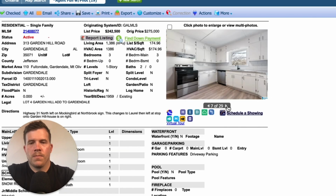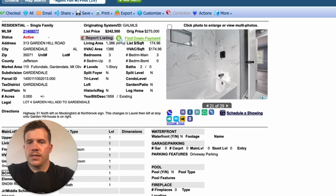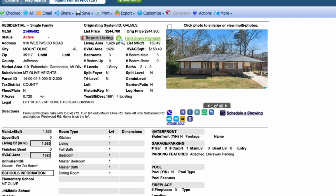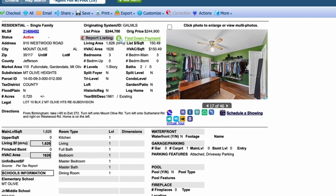I've been to this one. This is a flipped house, 3-bed, 2-bath. This is kind of the size of the house that you would get in this area. There's one more I was going to show you. This is another great one. I've been to this one in Mount Olive as well. Again, this is kind of what you would see at that price point in Mount Olive.